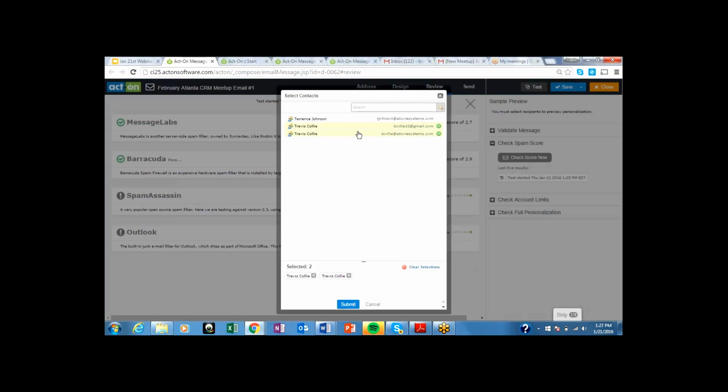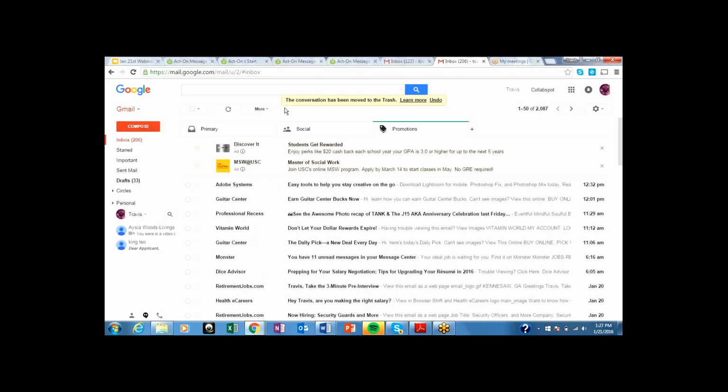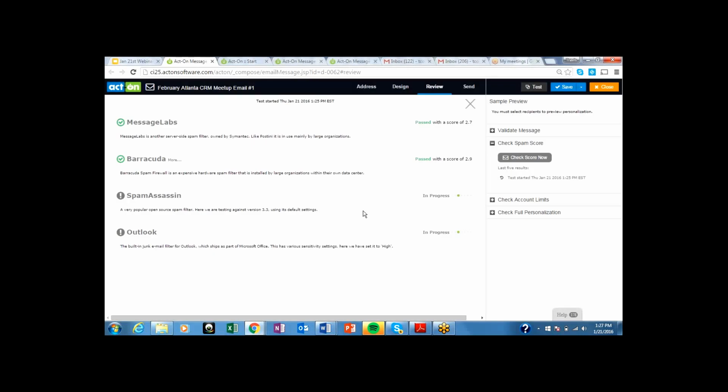And then, like I said earlier, I am using the 2 emails, tcollie10@gmail.com, my personal Gmail, and my AdCore Systems email, just so I can have 2 different views of where it will go. And before I do that, I'll actually delete this one in my spam folder so it doesn't automatically go there, doesn't crowd it. Click submit, okay. And now we wait a little bit longer.